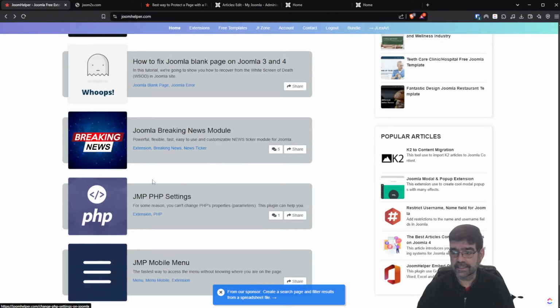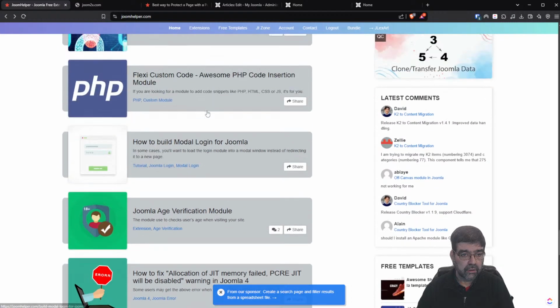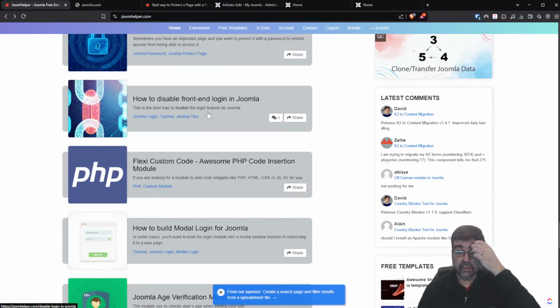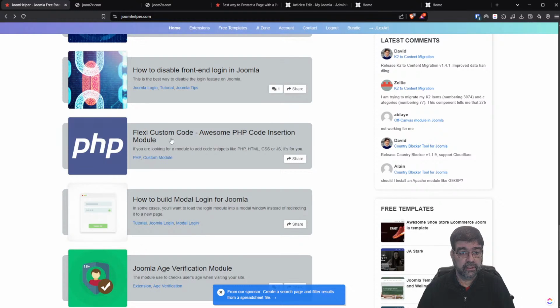Okay, JMP settings. I might have to go, okay. How to disable front-end login in Joomla. Okay, that one's not working. Open in a new tab. No. All right, so Flexi custom code, awesome PHP code insertion module.